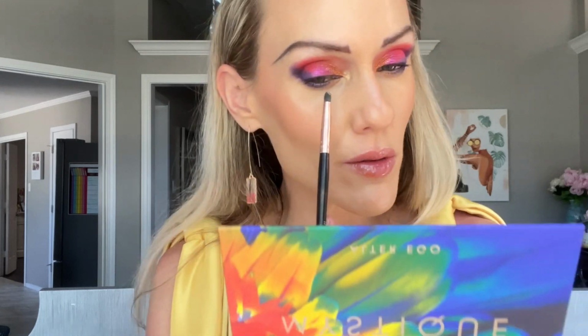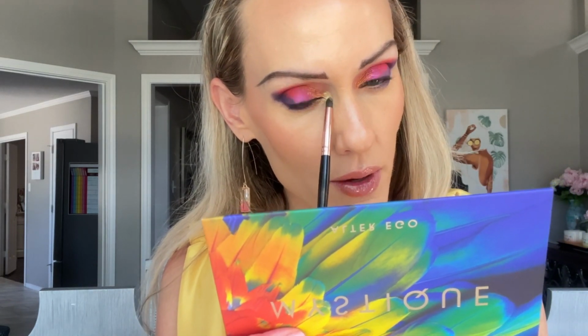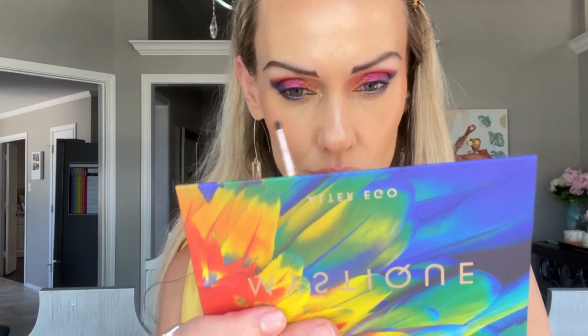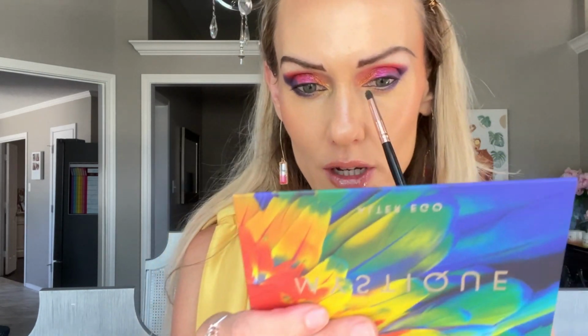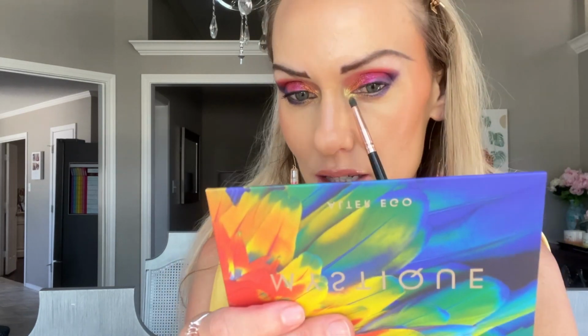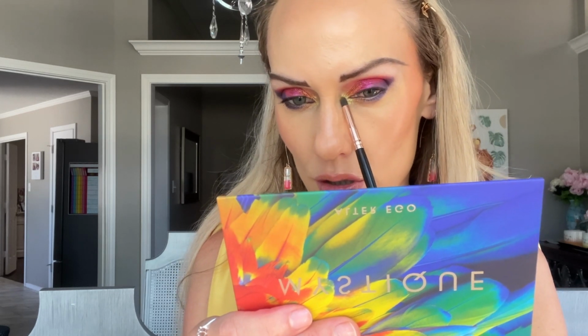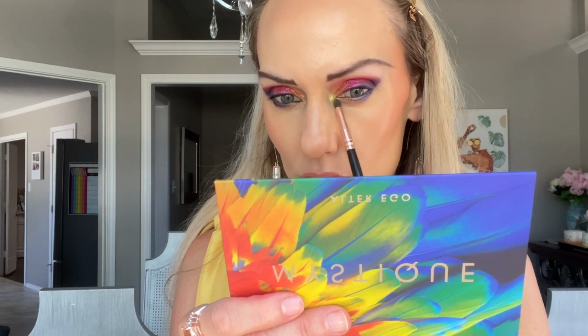Oh yeah. I really, really like, ooh, yeah, I love this shade. Okay, that is so pretty. I love this shade. It has a nice foil to it. Like nice metallic foil finish. Definitely stands out.